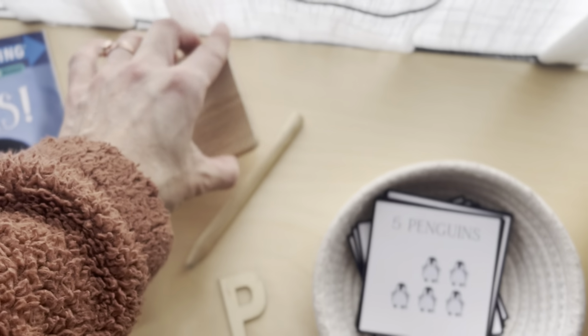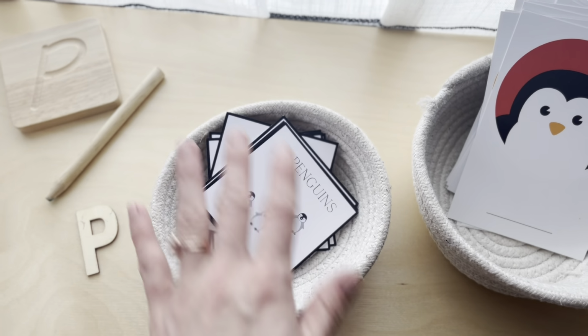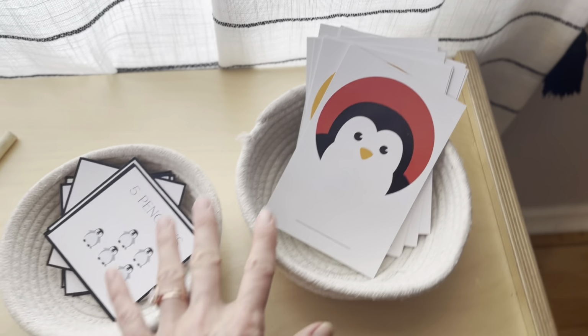These wooden cursive tracing tiles, I will link down below. I just got those off of Amazon, but these penguin counting cards, these were from a previous knowledge crate, as well as that wooden P. These are from the current winter preschool crate.